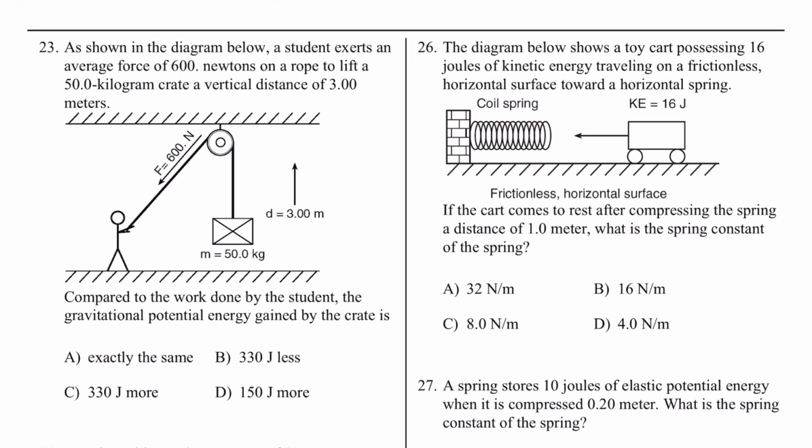So let's solve for both. For the crate, we just have to use the potential energy formula, which is PE equals mgh. So 50 kilograms times 9.81 meters per second squared times 3 meters. And that is going to be 1,471.5 joules. And now let's solve for the student by using the work formula.